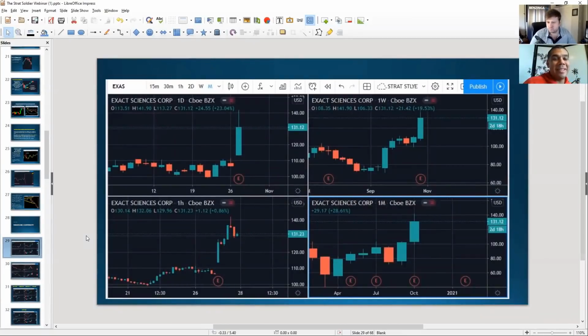Okay, now we're starting to get into the whole strat, nothing but the strat. Time frame continuity, second universal truth. This is how we trade. We have all our charts up at the same time. The monthly, the weekly, the daily on the left, and the one below that's the 60. This is how you set up your charts, and I'll show you how to do that, but this is exactly what we look at.